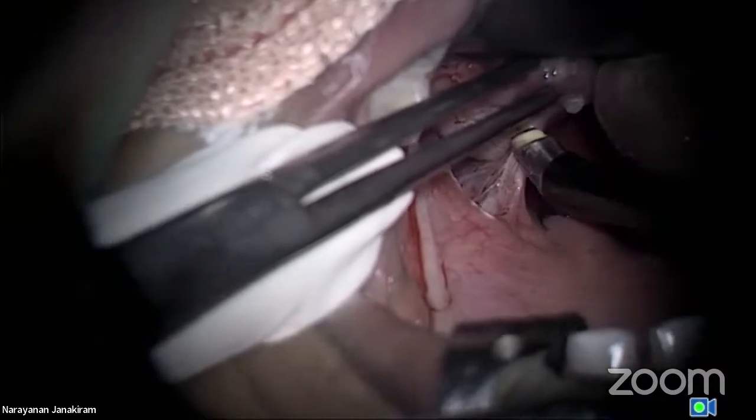This is called the lateral. See, that's lateral, this is medial. So this is not the classical anterior posterior dissection. Anterior posterior go like this. But here we do from, that's the posterior pillar.